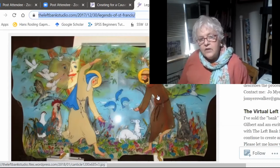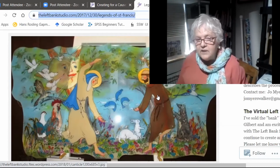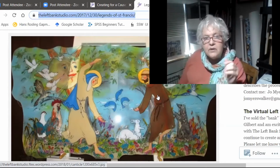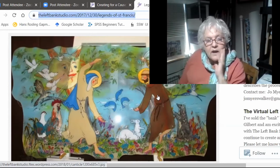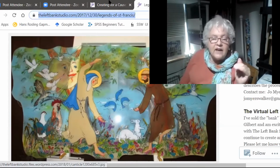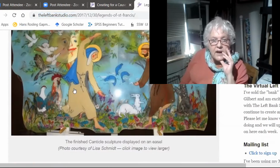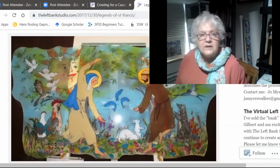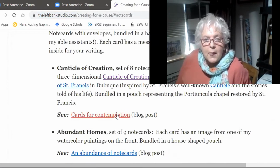And so all the cards talk about the flapping fish. It talks about the sister moon and brother sun and the dove. So each card is a candle, pretty much, and that was to celebrate the Tentacle of Creation. Oh, wow.